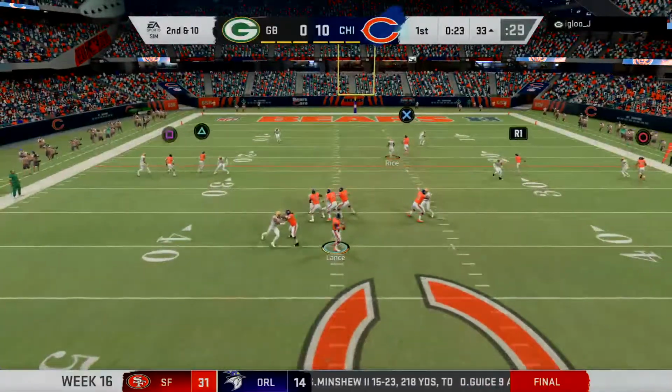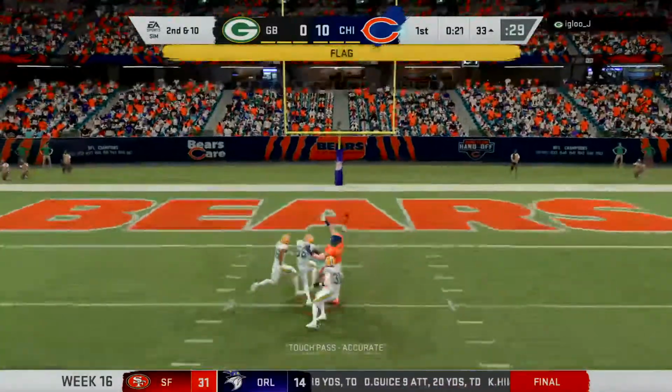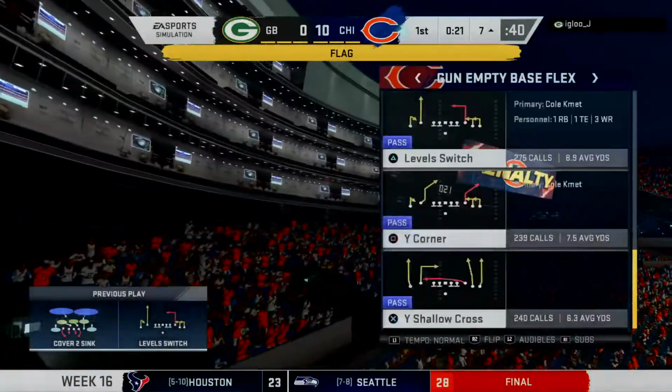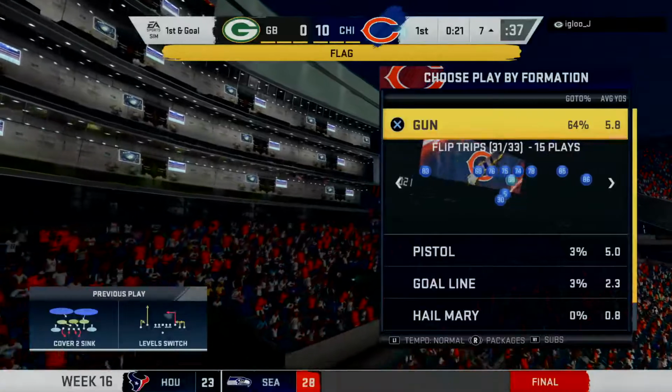2nd and 10. Trying to lay one up deep. And that's going to wind up incomplete. However, we do have a flag down. Let's check in with our referee.